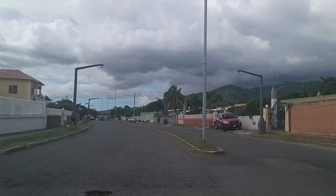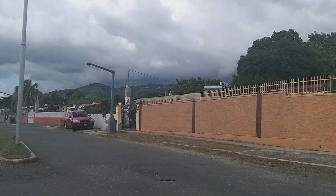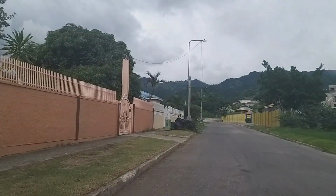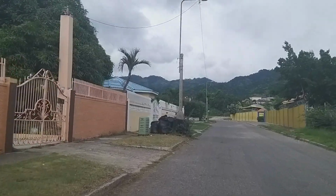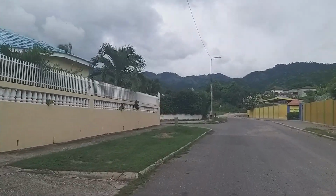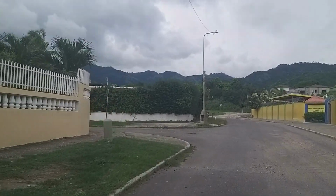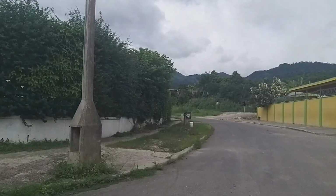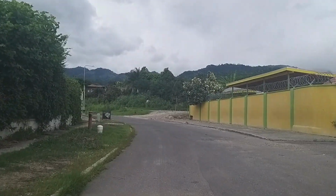Alright, so we're making a right turn on Buttercup Drive. And on the right is also the Mona Heights Primary School. And next door to the Mona Heights Primary School, not sure if you guys can see, there's an apartment complex being built.